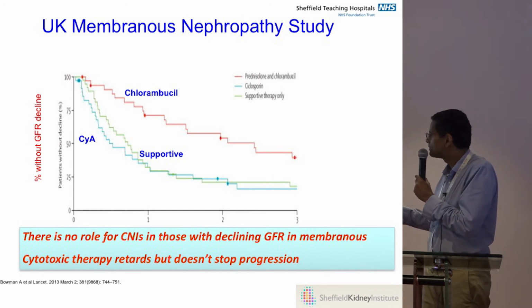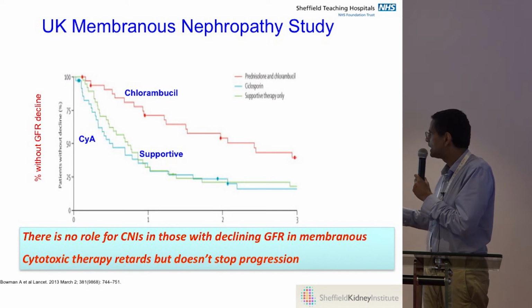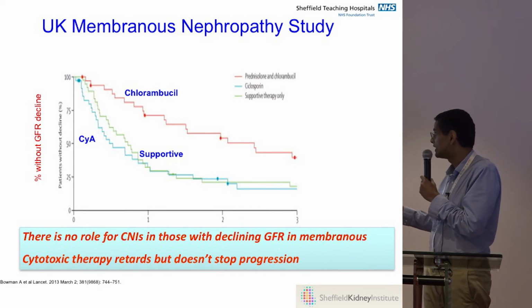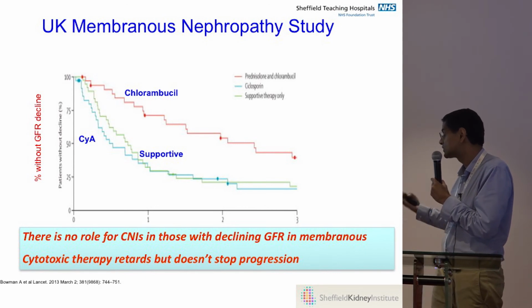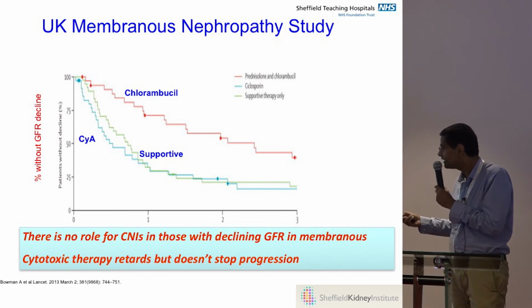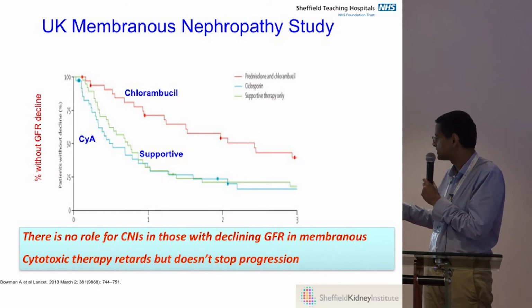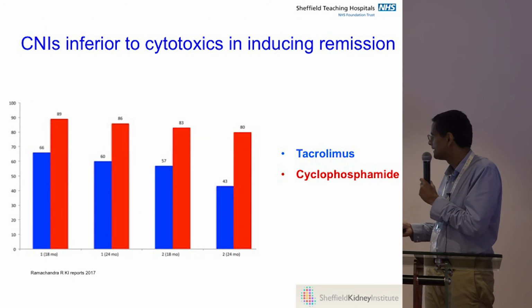And although people on cytotoxics do better, you can still see in this kind of aggressive group, it's not really a cure. You still get progressive disease. That may be because therapy was started too late. And this was in a pre-phospholipase A2 receptor era.